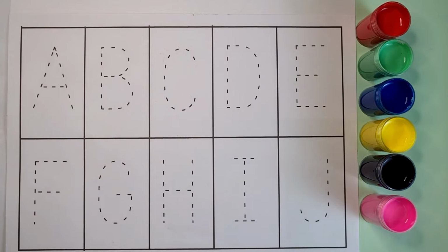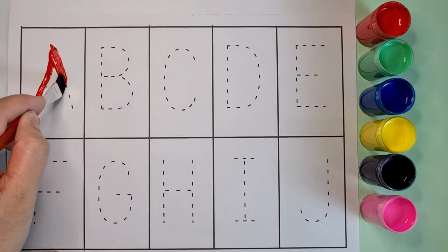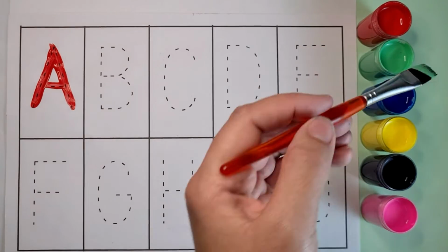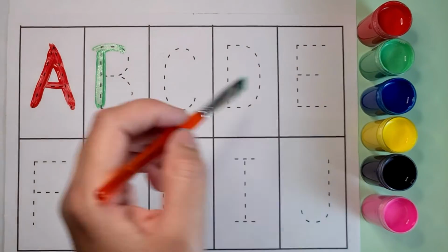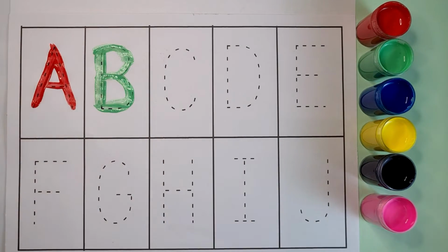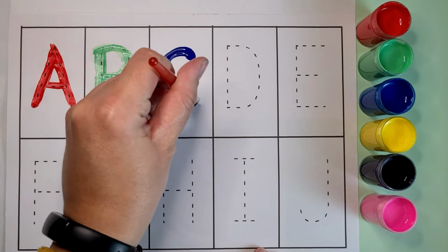A. A is for apple. Apple. A. B. B is for ball. Ball. B. C. C is for cat. Cat. C.